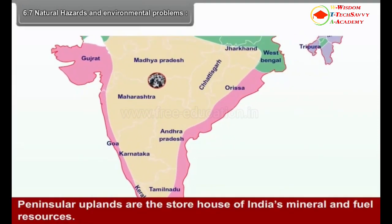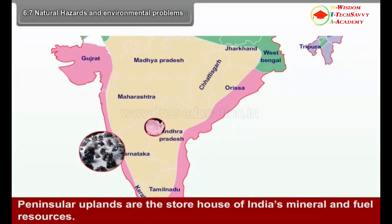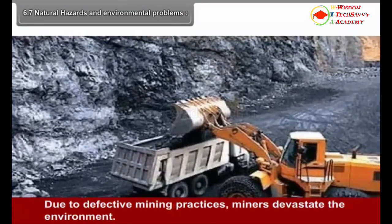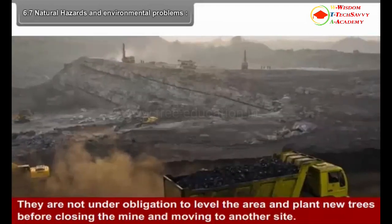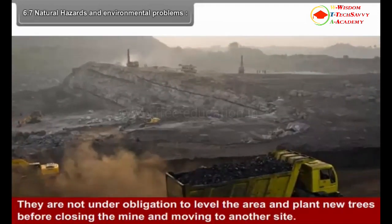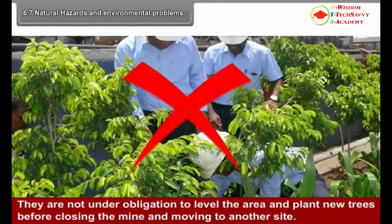Peninsular uplands are the storehouse of India's mineral and fuel resources. Due to defective mining practices, miners devastate the environment. They are not under obligation to level the area and plant new trees before closing the mining and moving to another site.